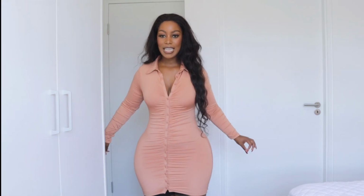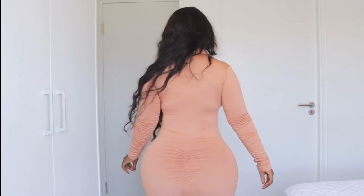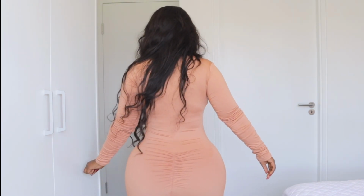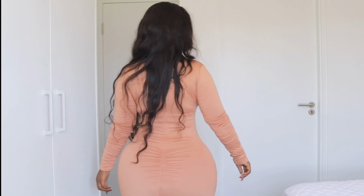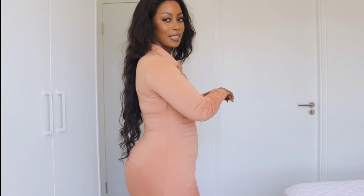Okay, and this is the next item, guys. Can you see the curves? Can you see the curves it creates? This is it from the back. Oh my gosh. Can you guys see the curve it creates? The curves. It's the curves for me, loves. Look at that. Look at that. Look at that.